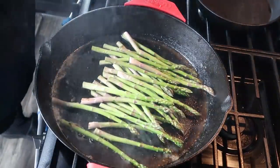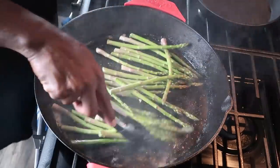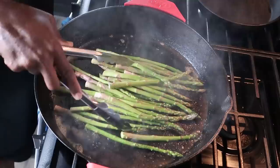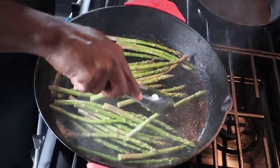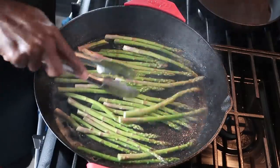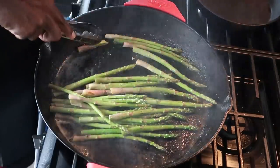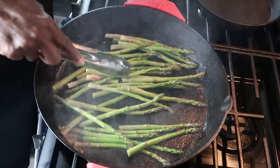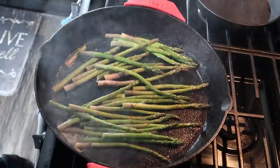Alright. So as I'm getting this, just gonna saute that. You're gonna cook your asparagus until it gets a little soft. You wanna have a crisp to it, but it's gonna have a light sear. All right? And make sure you get your butter mixed in great with your asparagus. Simple. Simple, y'all.